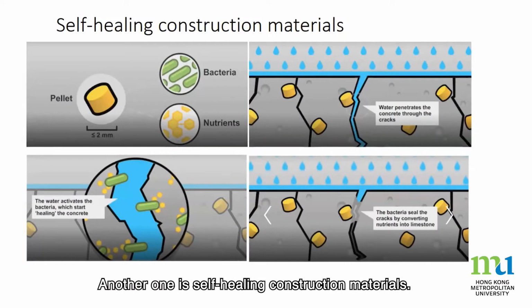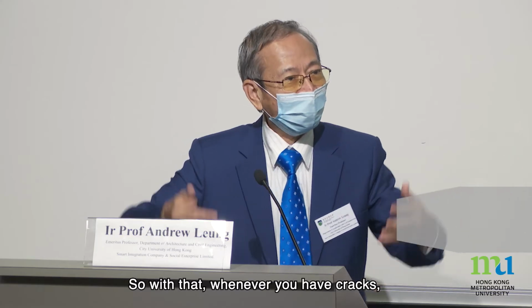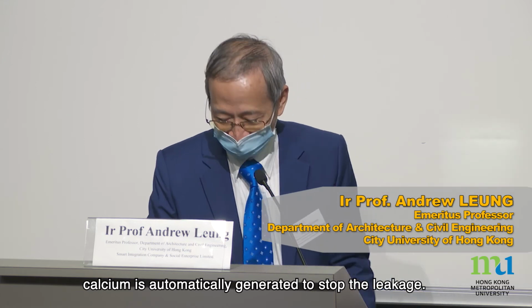Another one is self-healing construction material. Nowadays, if you have a crack on your roof, it is very troublesome. It leaks. But for this one, you have a pellet. The pellet inside will have some kind of bacteria and also nutrients. And this bacteria with nutrients will not grow until it gets wet. So when you have a crack, water goes in, and the bacteria will digest this nutrient and produce calcium to fill the gap. So with that, whenever you have cracks, calcium is automatically generated to stop the leakage.